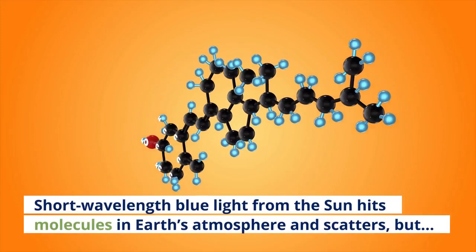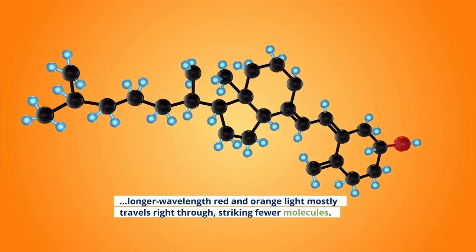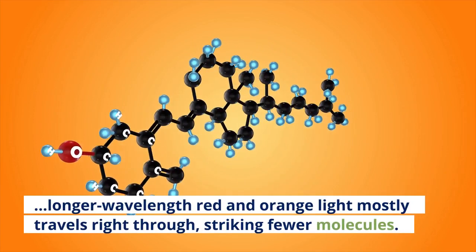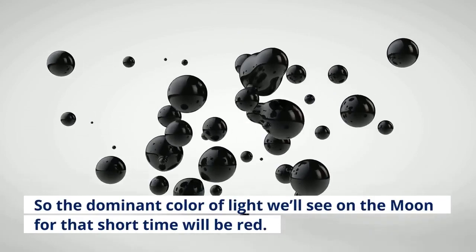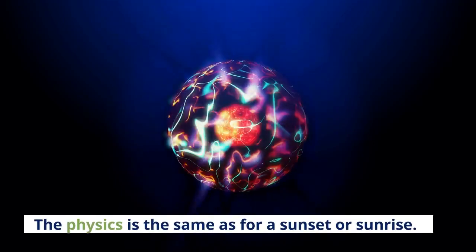Short-wavelength blue light from the Sun hits molecules in Earth's atmosphere and scatters, but longer-wavelength red and orange light mostly travels right through, striking fewer molecules. So the dominant color of light we'll see on the moon for that short time will be red. The physics is the same as for a sunset or sunrise.